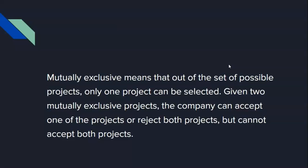All right, so to be mutually exclusive means that out of the set of possible projects, only one project can be selected. Given two mutually exclusive projects, the company can accept one of the projects or reject both projects, but cannot accept both projects.